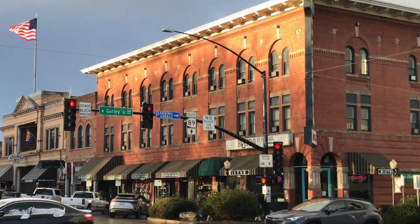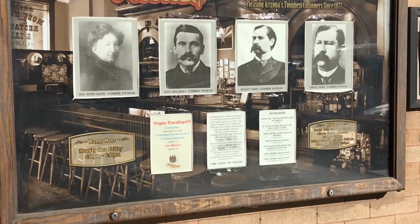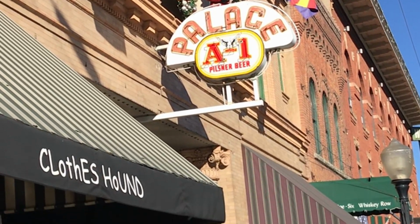Must-do number 1. Almost everyone who comes to Prescott starts off with a visit to Whiskey Row. That's the 1-block stretch of Montezuma Street between Gurley and Goodwin. Whiskey Row was once home to 40 saloons and was frequented by real-life Wild West figures Wyatt Earp and Doc Holliday. Be sure to start with the Palace Restaurant and Saloon, the oldest operating bar in the state.